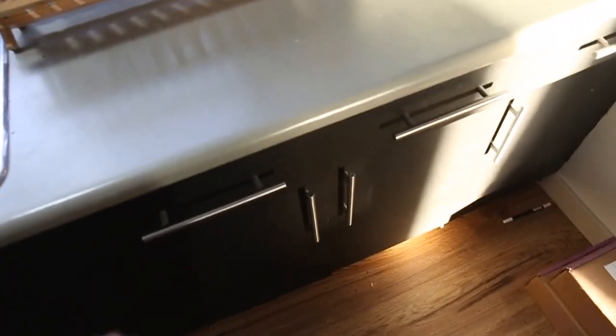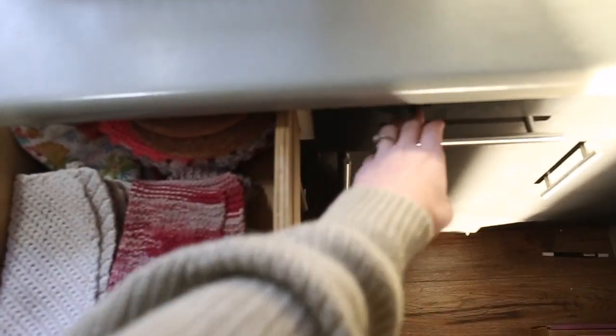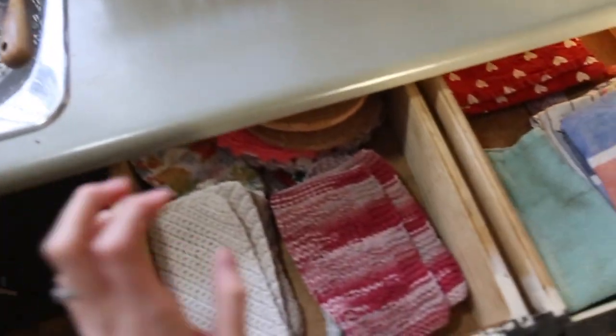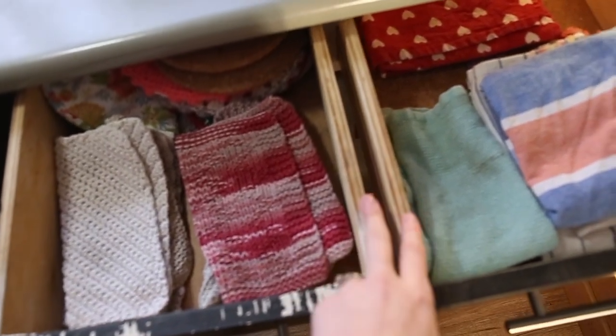Okay, so I'm going to start over here. I have two drawers that have, this has tea towels and this has dishcloths, and I'm going to put all of these in a basket instead, because then I can free up two entire drawers, and I think that this will work way better.